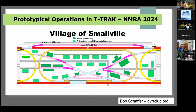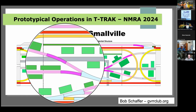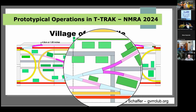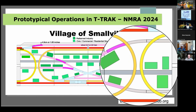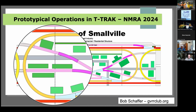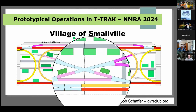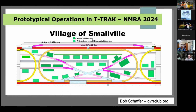And again, remember, examples. Here is the village of Smallville. This is actually bigger than my home switching layout. But once you're in it, there you're going, and different people would do this different ways, but you can see you're in it. You're on the yellow line now, which becomes the runaround track, although there is a runaround track built in here. And you can have a lot of switching on. You could have a full 2-hour op session just with this.